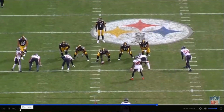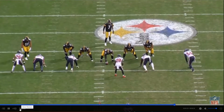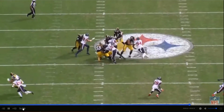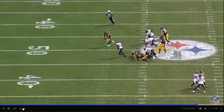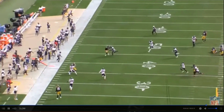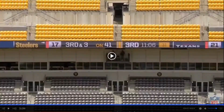So anyway, we'll go to the end zone view. I mean, obviously Ben is not as young as he used to be, even back then. Would never say he was a big-time runner, but we know his pocket presence. We know how tough he is to take down, and he just gets a good angle on the defender and gets close.